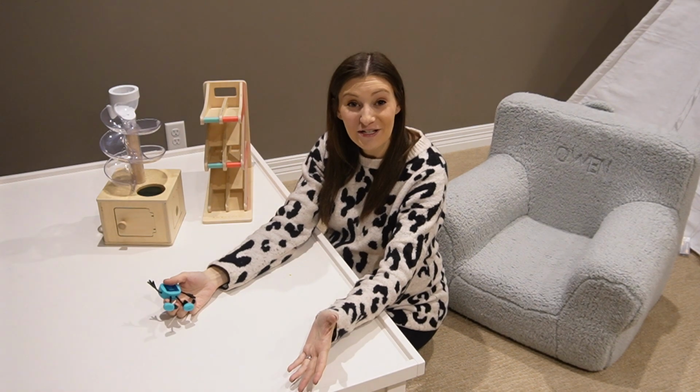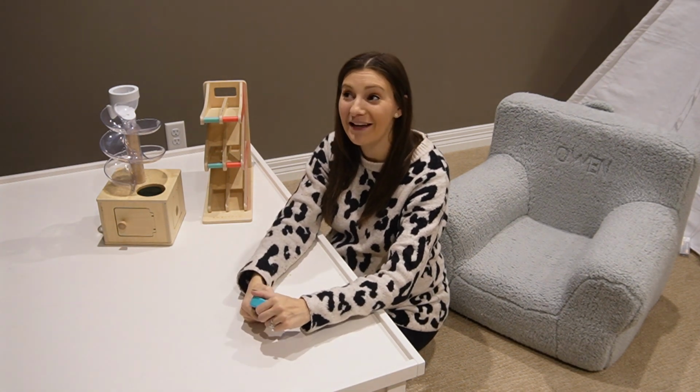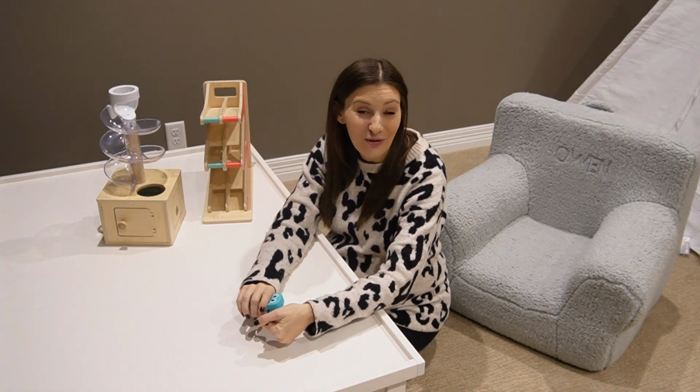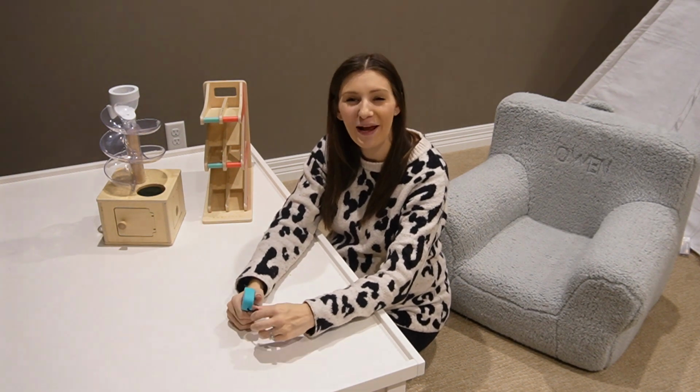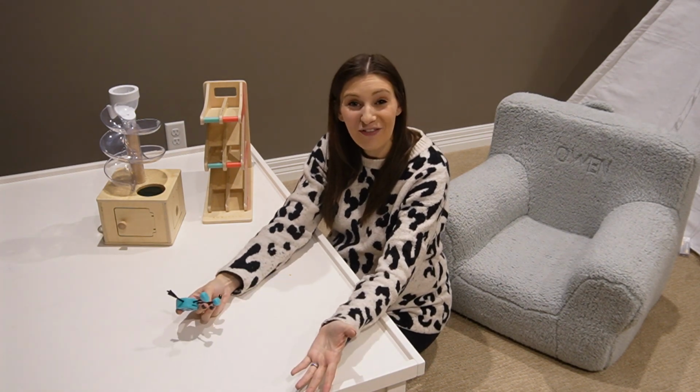So those are all of our 18 to 24 month favorites. I will be sharing more probably once he hits 3 years old. I could do one when he's like 2.5, but I'll probably do when he's 3, and can't wait to share all of that with you.